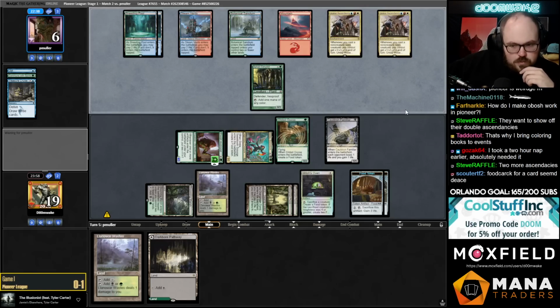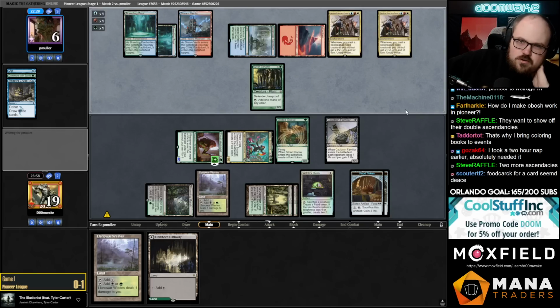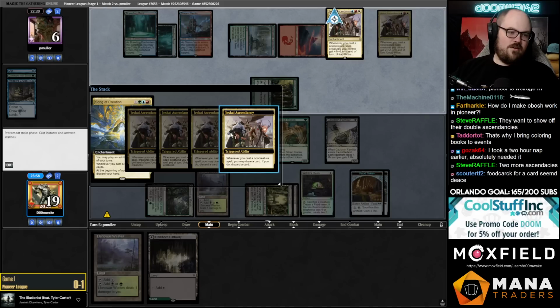How do I make Obosh work in Pioneer? You just have to play mono red. So, very similar to what the modern deck looks like, where you play Swift Spear, Soul Scar, probably Bomat Courier, and then your 3s are like Chandra, Dress to Kill, maybe Skewer the Critics, maybe Light Up the Stage, stuff like that.